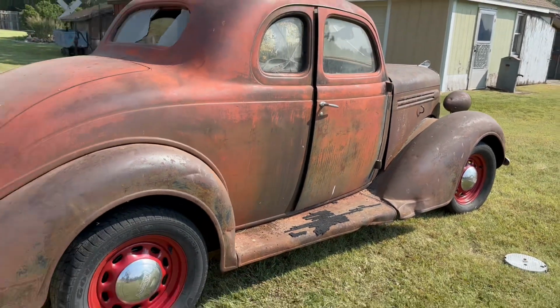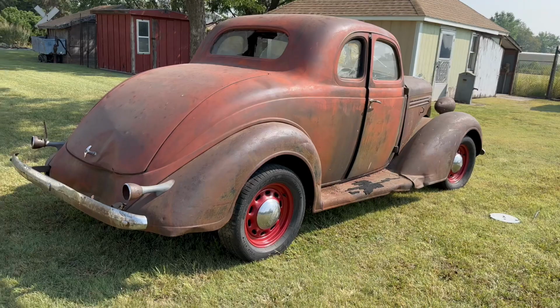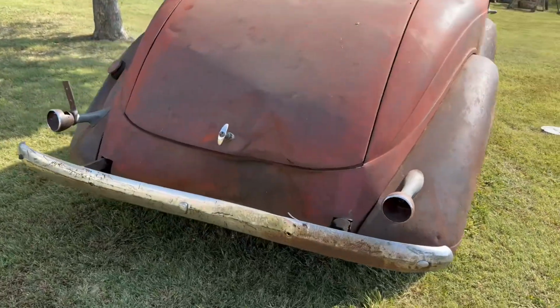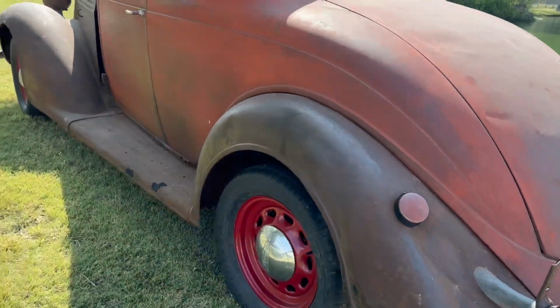This little 36 Plymouth Coupe is a great project. It's intact. That's important on a coupe like this. It is an old original car. It's banged up. It's got a little rust, but it's here. And that's what's important.